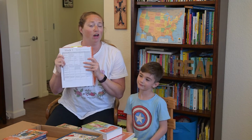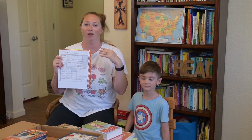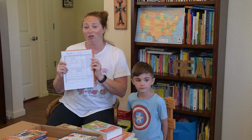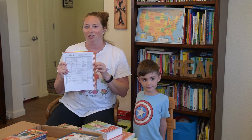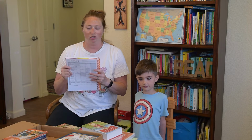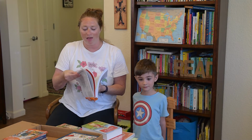So if you've been following along a little bit, you can see that it definitely progresses and builds upon each year. First grade is more than kindergarten. Second grade is going to be more than first grade. They do say that these are structured for about 3-hour school days, so that still sounds pretty good. We'll probably do school from about 9 to 12-ish. That's what I'm thinking.